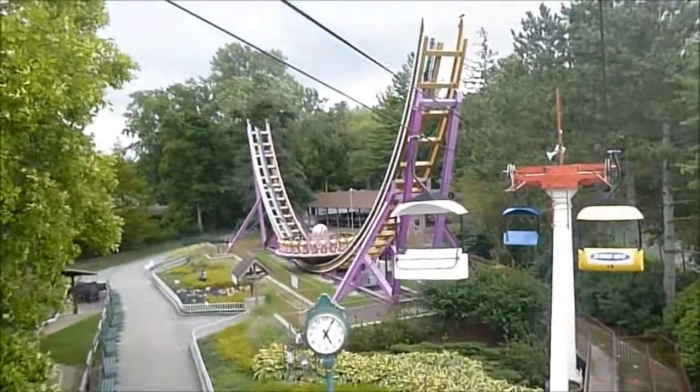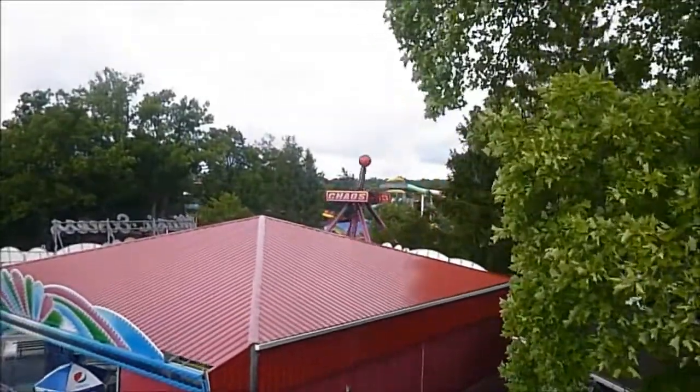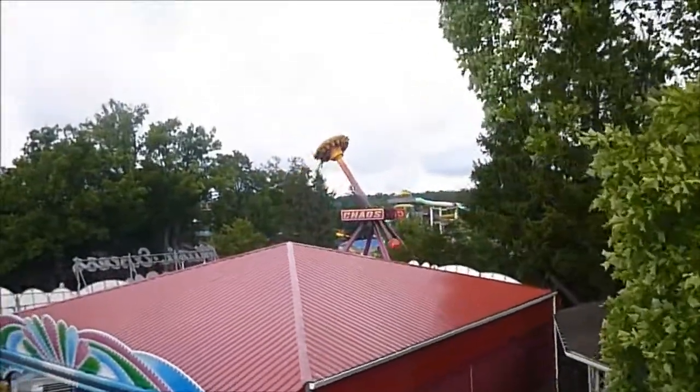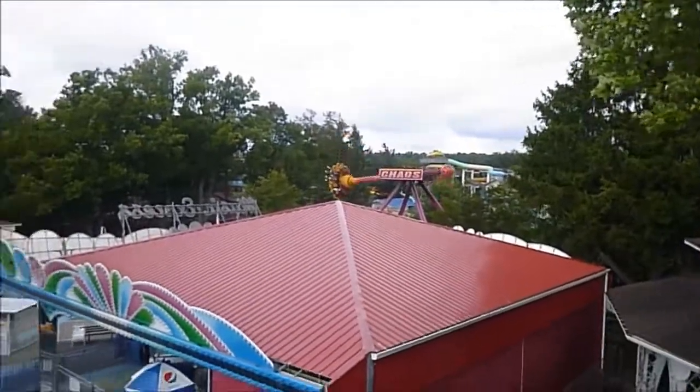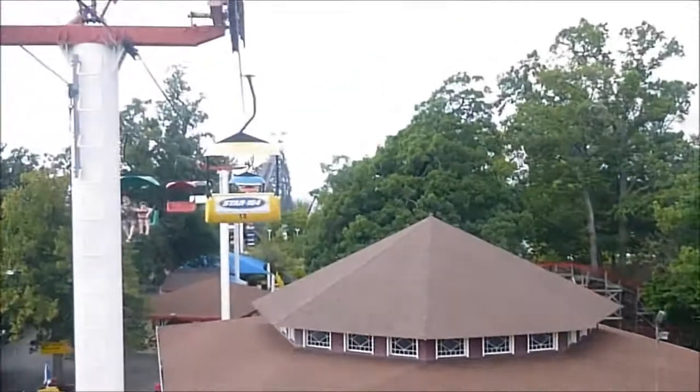Oh, Mega Vortex is closed. There's a Comet over there. Ravine Flyer straight in front of us.